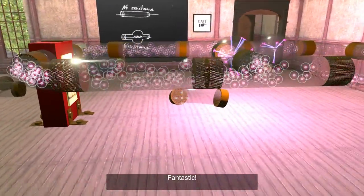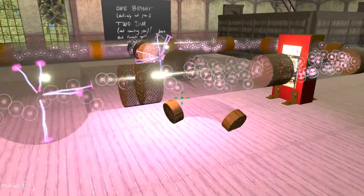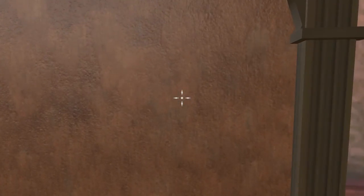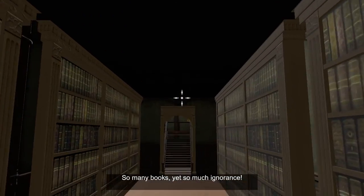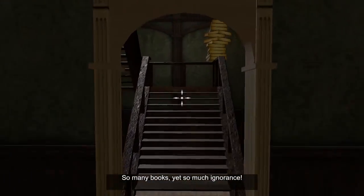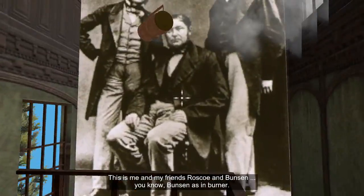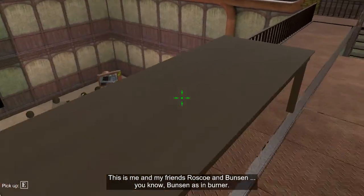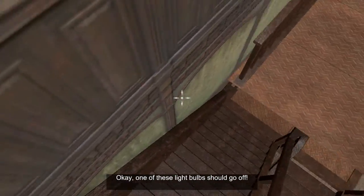Fantastic! Well, not really. So many books, yet so much ignorance. This is me with my friends Roscoe and Bunsen. You know Bunsen as in burner? Okay, one of these light bulbs should go off.